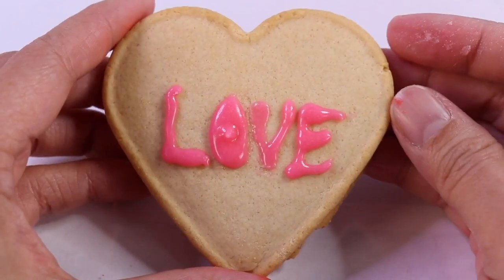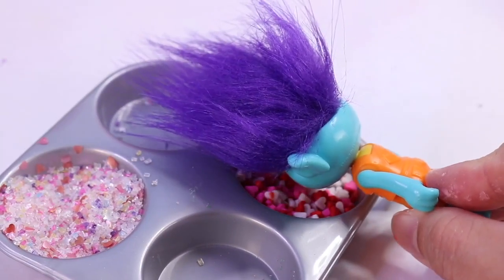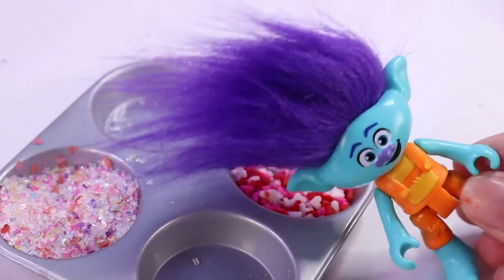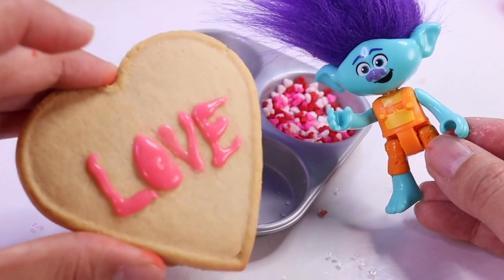And now what's next, Branch? Branch! Branch! Sorry. Got a little distracted there. What did you say again? Oh, I was just gonna ask, how do you want to decorate it next?